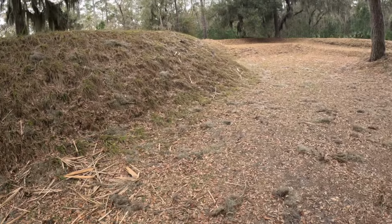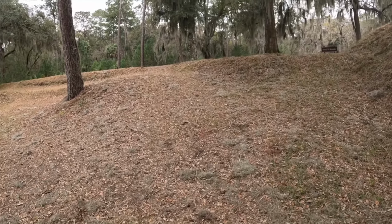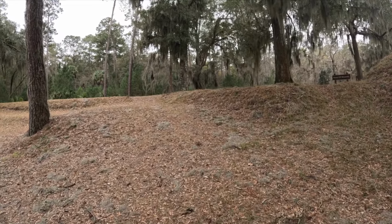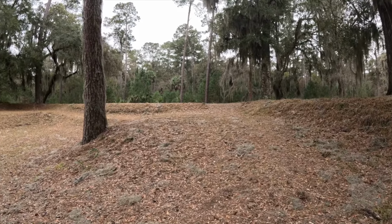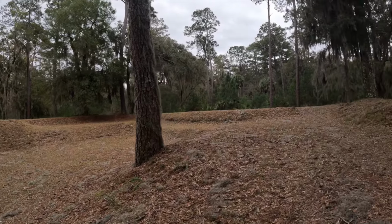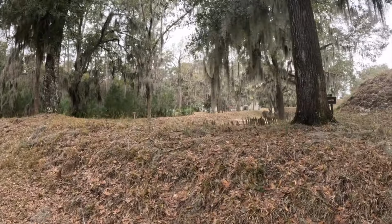Alright, stop 16. This is the eastern side of the fort, and right here would have been filled with light field guns to protect against any sort of land assaults. The guys would have been holding it down up here.